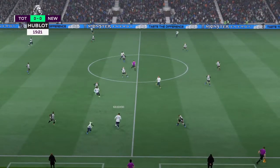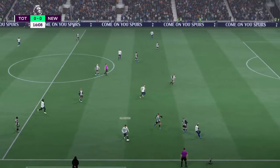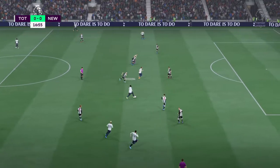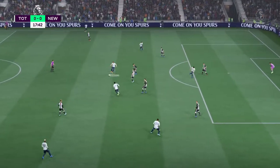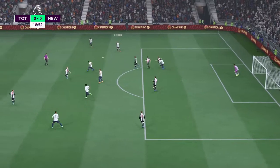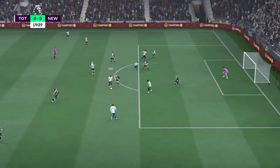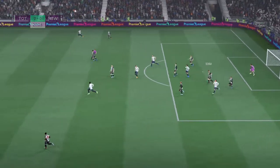Dejan Kulusevski. Now Harry Kane. Kulusevski. Bissouma. Harry Kane. Moving the ball effectively, looking for the right moment. That is a very fine challenge in difficult circumstances. Kane. Might go ahead. And he clears it out of harm's way.